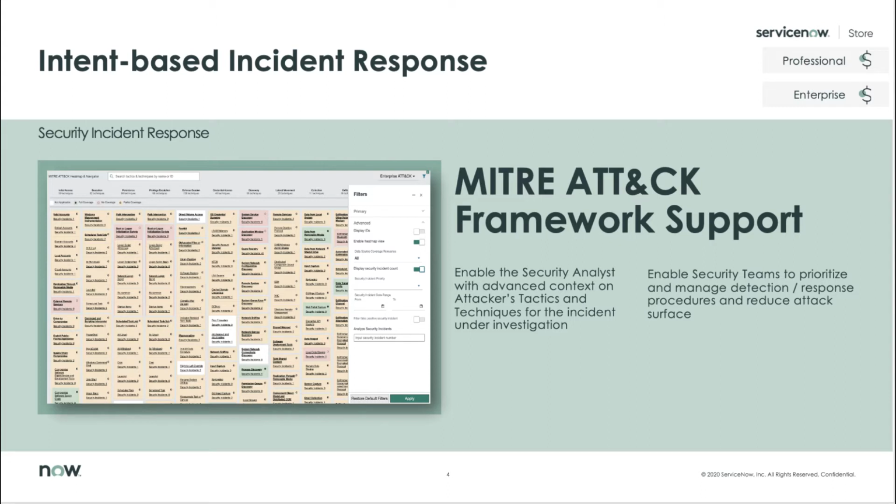In this release, we've added support for the MITRE ATT&CK framework. ATT&CK stands for Adversarial Tactics, Techniques, and Common Knowledge, a knowledge base of cyber attack tactics and techniques used as a foundation for the development of specific threat models and methodologies. This new capability maps incidents to the MITRE ATT&CK framework to provide advanced context on attacks and help reduce the overall attack surface.